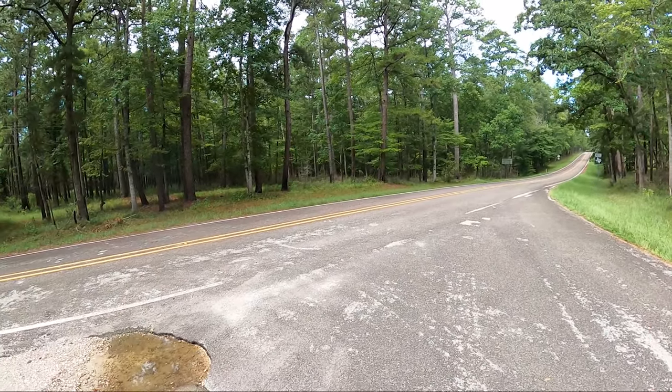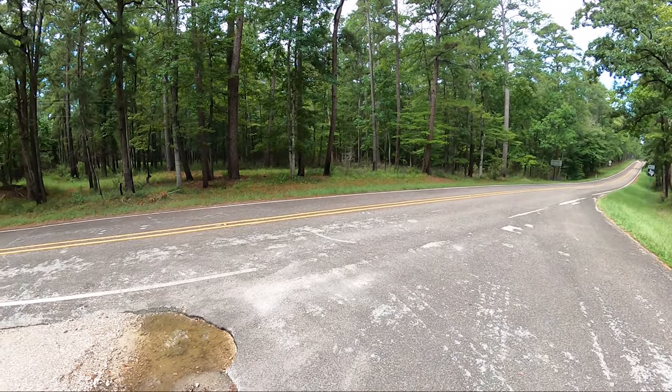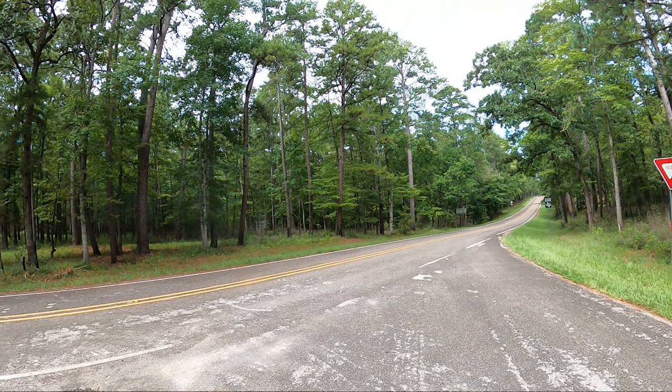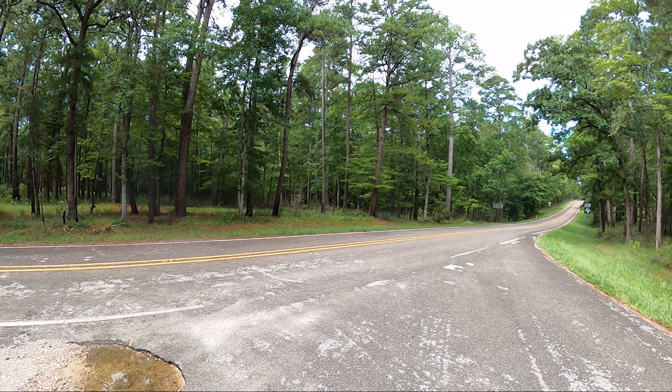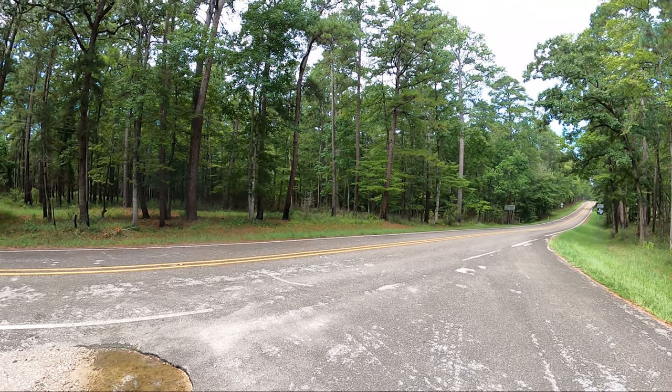For today, we're just going to take a little ride through the Angelina National Forest on Lil'Red, the high-speed mobility scooter. So I'm going to stop talking, and we're going to start riding. There will be no monologue as I ride through the forest. I'll find some beautiful music.